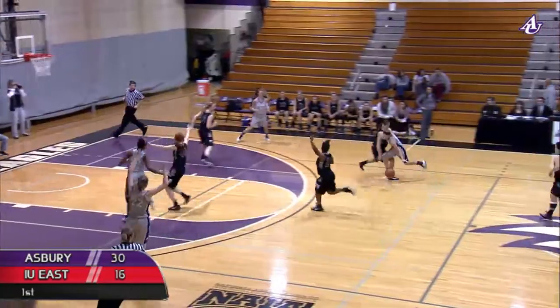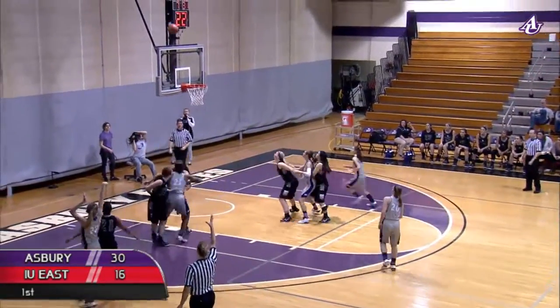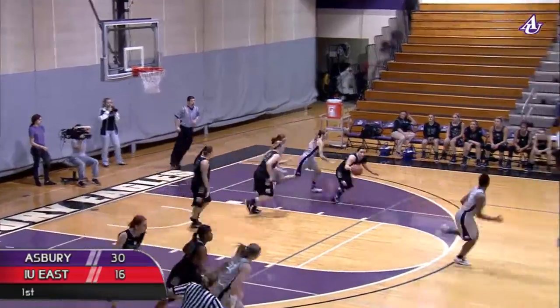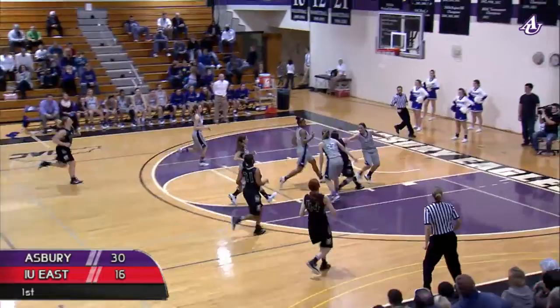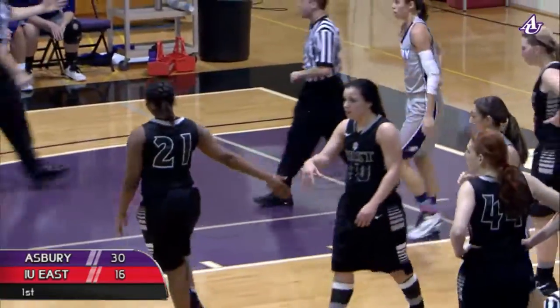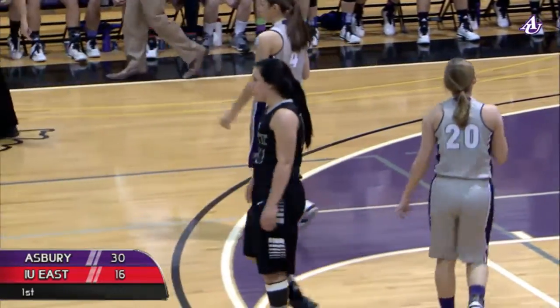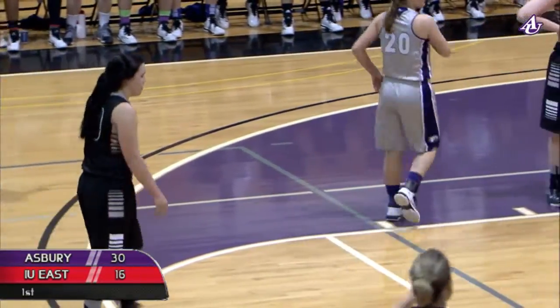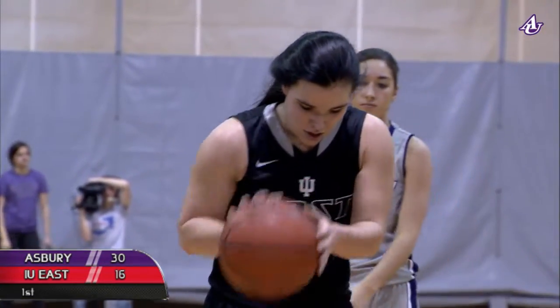Here's Brittany Warren. A nice crossover move, but the IU East defense slows her down. There's a three-point shot, no good. Rebound to the Red Wolves. And both these teams want to push it. Look at that move. She almost got to the basket with that. That was some nice, nifty dribbling to get around the defense for Bailey Dryman, but she couldn't get anything out of it. Whiteside's playing some nice defense.